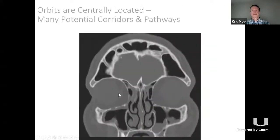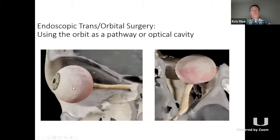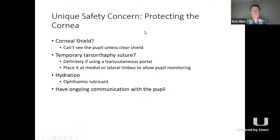Well, the orbits, as you've seen, are centrally located, and there are many potential corridors and pathways, both within the orbit and through the orbit. And one of the beautiful things that enables us to do this surgery is the majority of the fat is what an ophthalmologist in Pittsburgh, Tanya Stefko, refers to as squishy structures. So they can be displaced, but you can see there's a large potential space here on both sides above and below the orbit. Well, with this comes unique safety concerns, namely protecting the cornea.